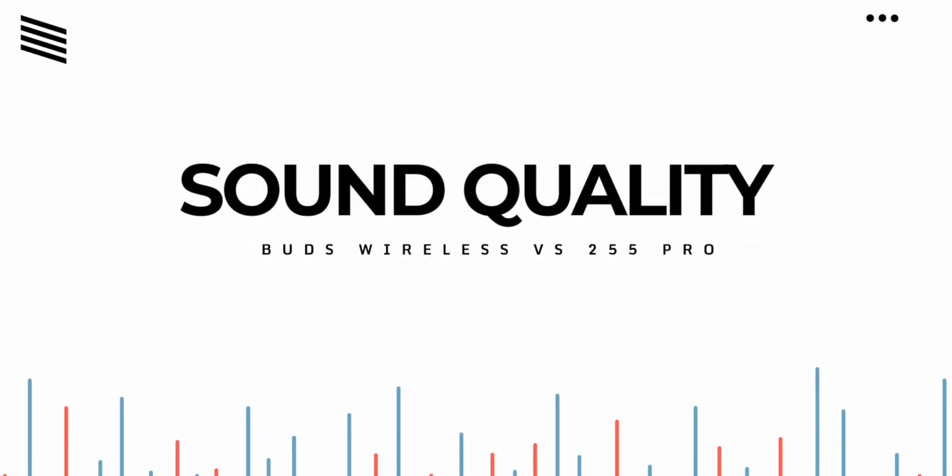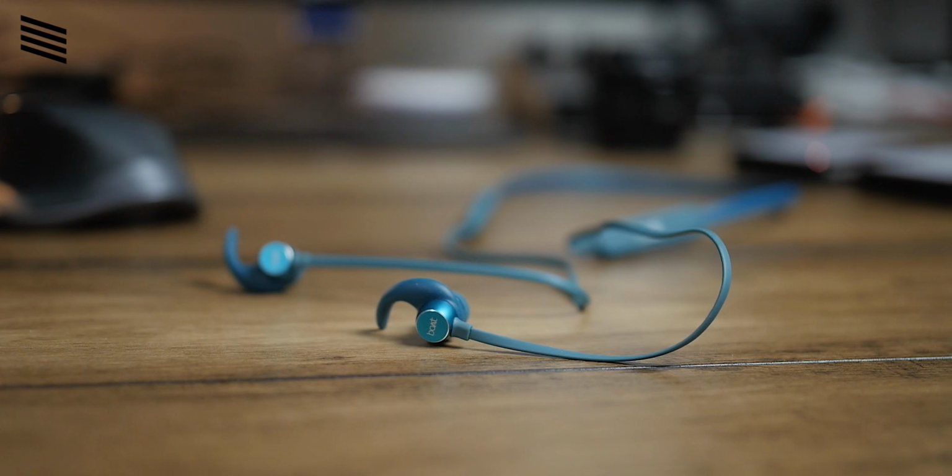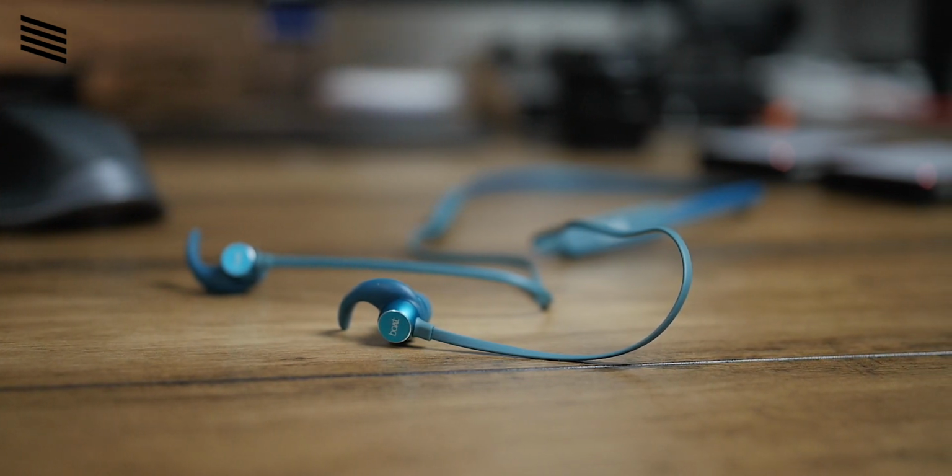Now getting to the point for what you all guys have been waiting for, which is the sound quality comparison of these earphones. One thing I want to get out of the way is that the Realme Buds Wireless and the Boat Rockerz 255 Pro both are bass oriented earphones. So if you hate earphones that pump out a lot of bass, you should look for something else like the OnePlus Bullets Wireless Z. Review is right up there. But if you do love bass, then we should continue.